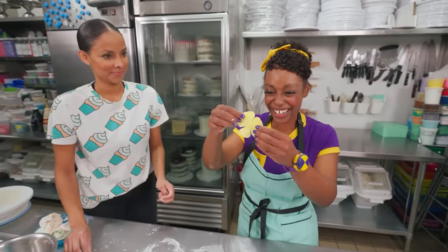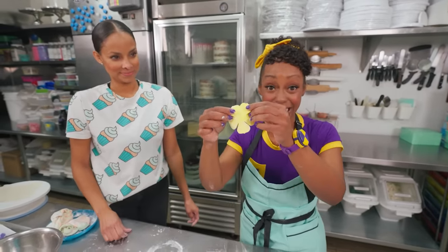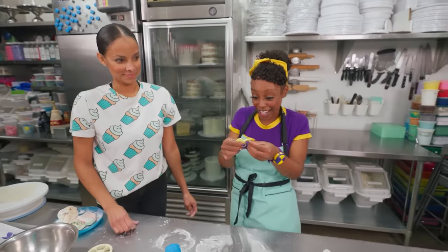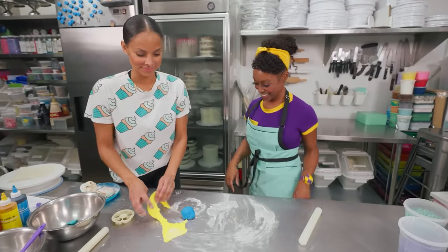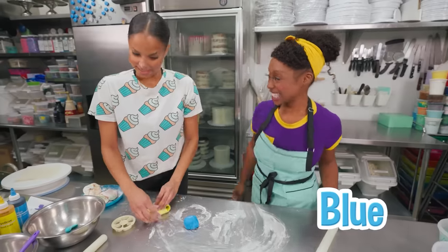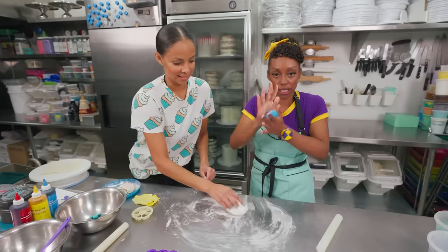Check it out. A beautiful flower. Ooh, maybe it's a daisy, maybe it's a sunflower, or a rose. Great, we'll put it right there. Can I make one out of blue fondant now? Of course. So now, roll it. Roll it up just like a ball.